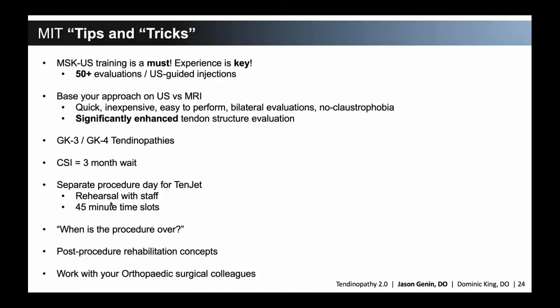We suggest that you get in those 50 to 100 evaluations. Feel comfortable doing it. Push yourself. Do as many as you can. Feel comfortable with taking care of that patient, and use your adjunctive treatment. That may be MRI for you in the beginning, and how to correlate the ultrasound and the MRI together. We find the ultrasound to be quick and inexpensive. It's easy for us to perform, and you can do bilateral evaluations, and they're dynamic, right?